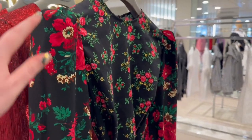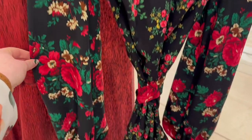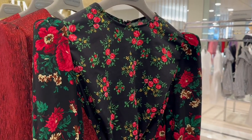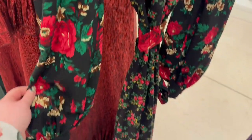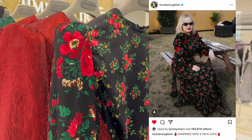We have come into Harvey Nichols specifically so I could see this dress, which I am very into. Nicola from Dairy Girls was wearing this on her Instagram and she tagged Matches in it, and I've been waiting for it to come in stock at Matches, which it doesn't seem to be coming. But yeah, I think this could be my Christmas list this year. I love it. I love it so much. I'll insert the picture of her from her Instagram so that you can see it.